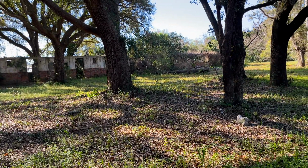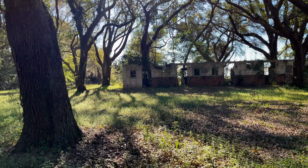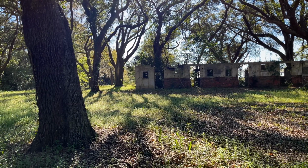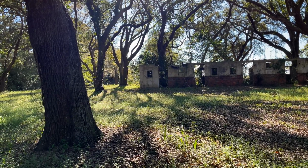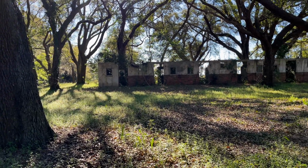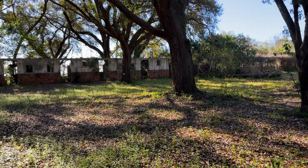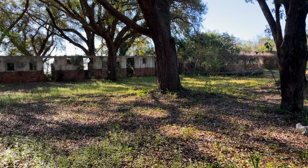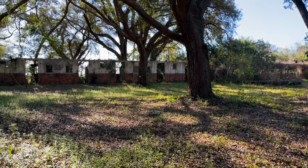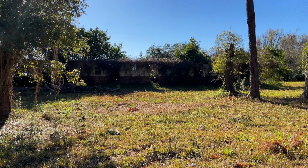But there is this building, and then there's another building that's on back behind here. I'm not exactly sure what that building is. There's probably some more info online that'll talk more about it, but this is remnants of the hotel that was rebuilt. I'm going to zoom in just a little bit to see if we can see it a little better.